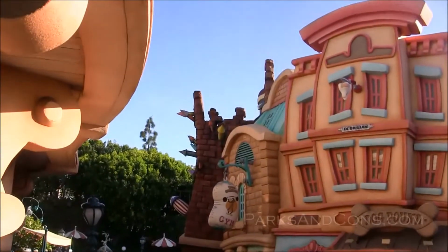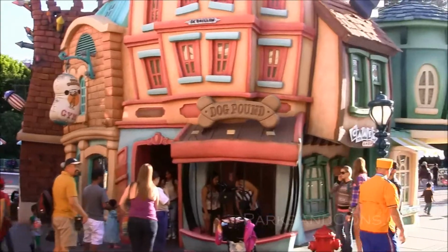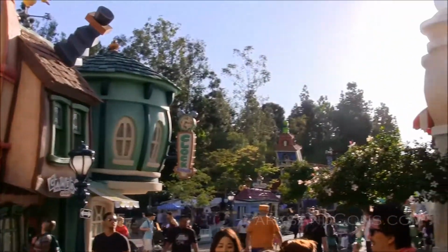So if you're looking for something without lines, this is a good part of the park to go and just roam and wander and take pictures and things like that. Maybe not going through the houses, because those will be busy lines and things like that.